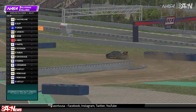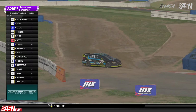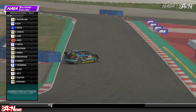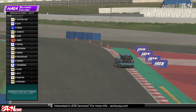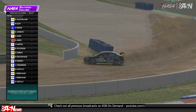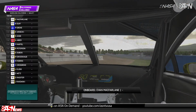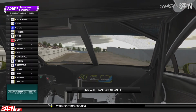Something that we didn't mention, our very own Justin Robichaux making a one-off appearance in the 93. Great to have him back. You expecting anything from him? He's been out of the car for quite some time. Yeah, I think with only having a 10-car feature, he'll definitely be one of those guys battling. Depending on what happens at the start of his heat race, he could be in contention. If things go sour, he could definitely make it through.